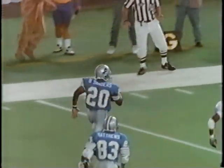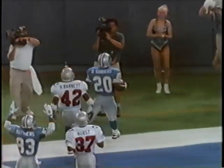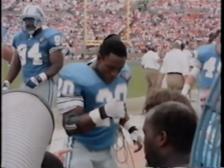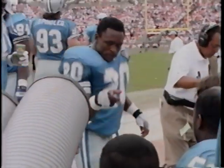Incredibly, Sanders finished the regular season with a string of 732 consecutive attempts, both rushing and receiving, without a turnover. A streak that dates back to 1992.